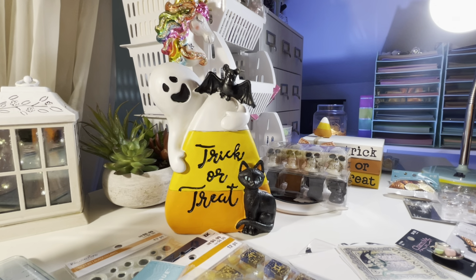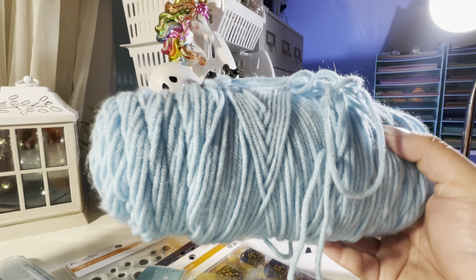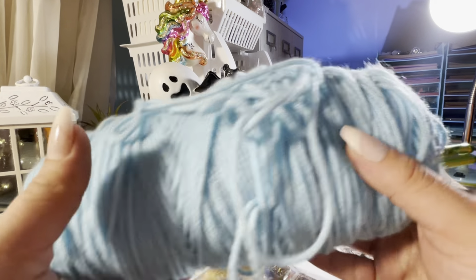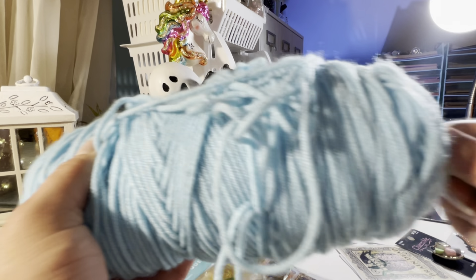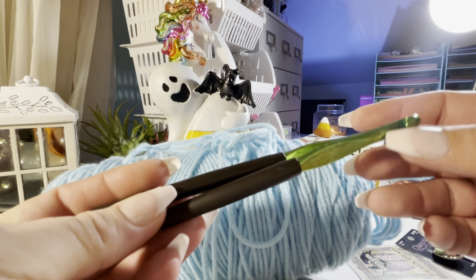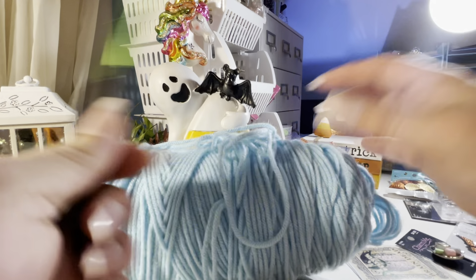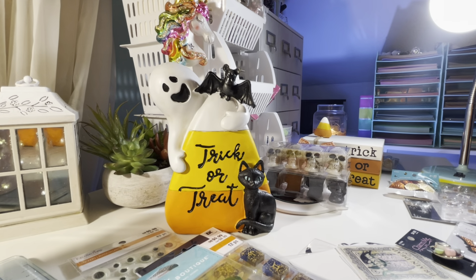Oh, this too. Gigi picked out some yarn because grandma is going to teach her how to crochet this weekend. So she bought this and then a pack of these. She said my mom has these, but they're straight. It doesn't have that little hook. So I got them for her.